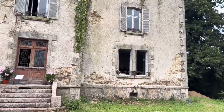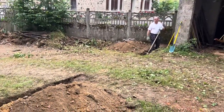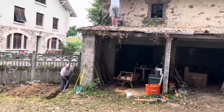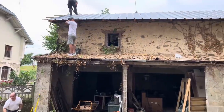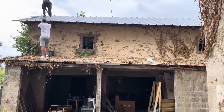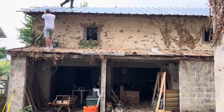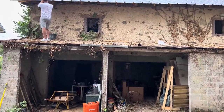But we're moving quite fast now. He's digging away to his heart's content, making a big trench over there to get the pipes out. Billy's on the roof getting everything sorted. They're moving quite fast now. So excited. So that'll be sorted out, and then my workshop on top will have new floors in.